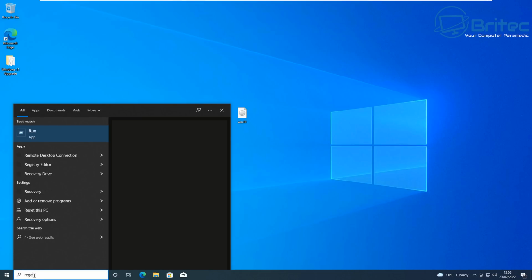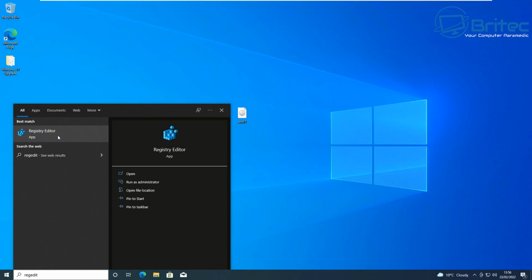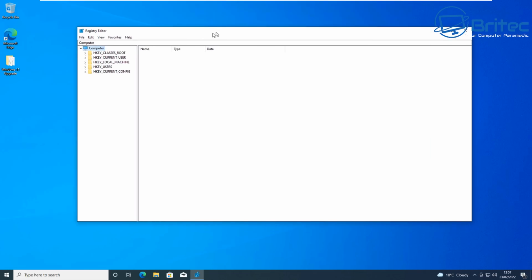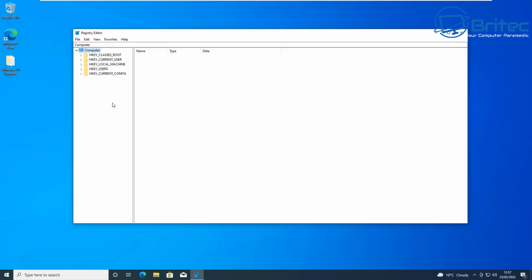Now it's time to do the registry edit. So we're going to type regedit in the search and open up the registry editor. And there we have the registry editor open. Again, this is always a risk. You can back up the registry if you wish by going File and Export, and it will export a backup of your registry.